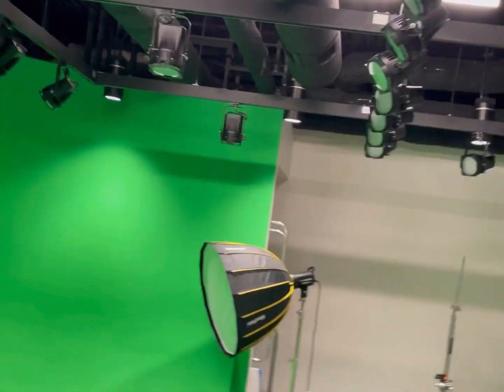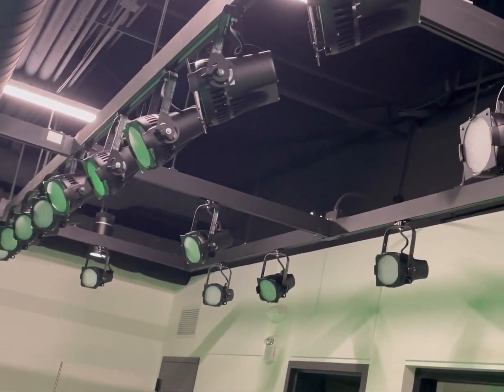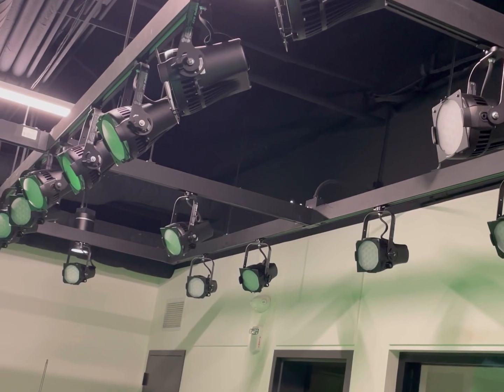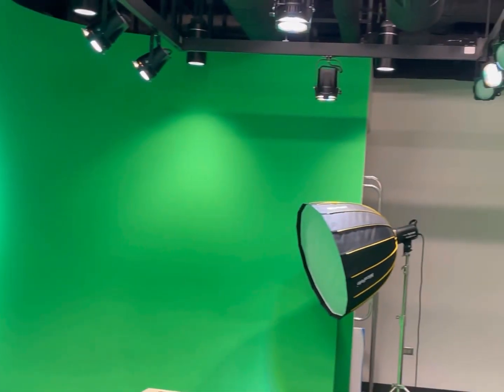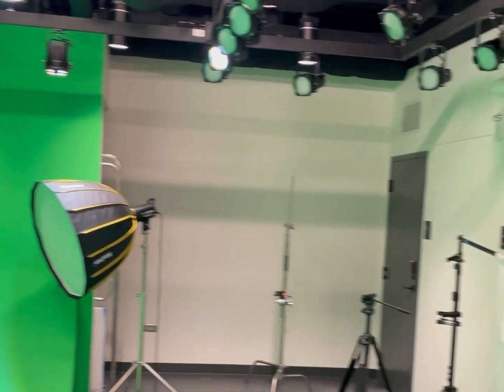Now we're going into the green screen, bro. That's right. All these different lights in the ceiling. I could turn those on, and they can like change colors and stuff. Green screen. On the green screen, you can like remove the background.